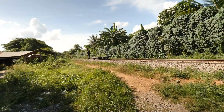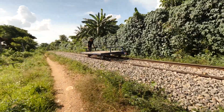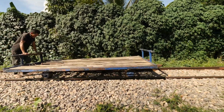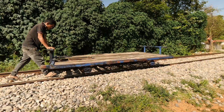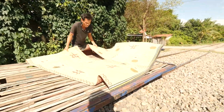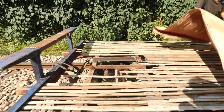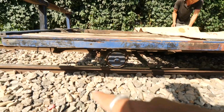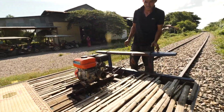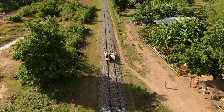You guys can see this is what we're gonna be riding on right now. VIP luxury class train ride. You guys can see he's laying a mat on it, and then from there there's actually an engine that goes right into that little slot, and that's what powers it to move these wheels to bring it down along the track. Already got the motor in there. Yeah, you just snuck it. Hello, Captain.